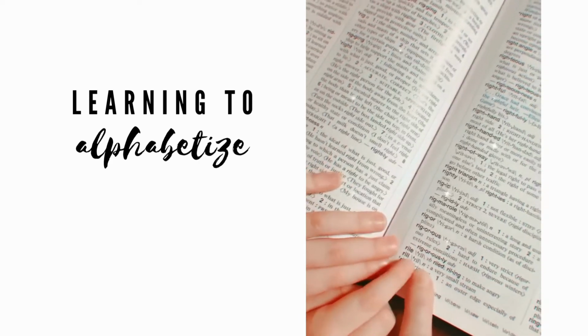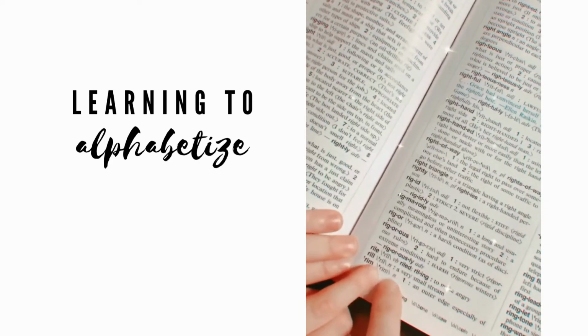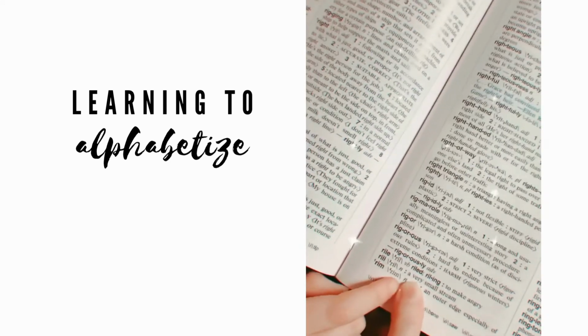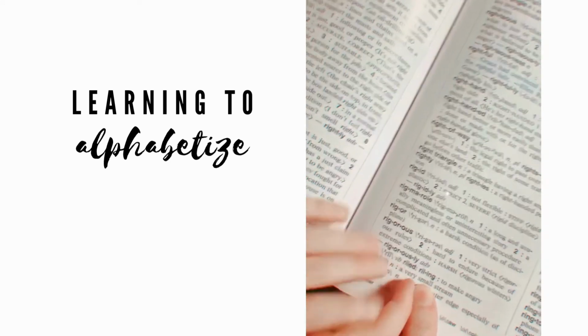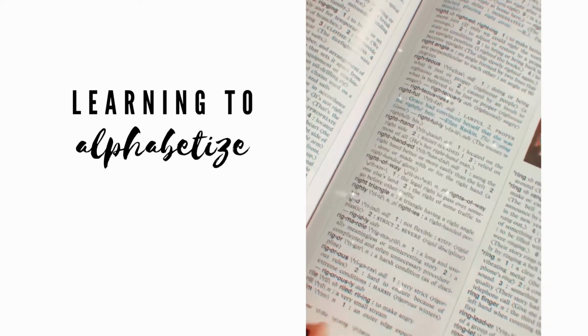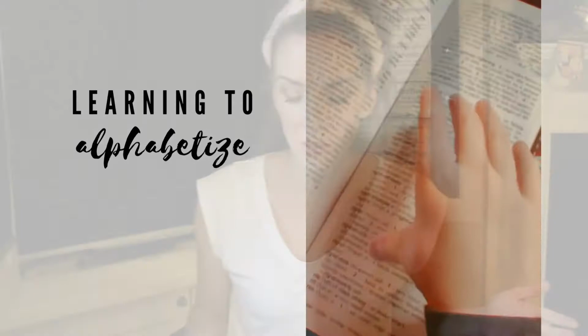What does it say? It's a noun, which is a person, place, thing, or idea. And it's a very small stream. A rill is a very small stream. So they're getting some vocabulary, they're getting some research skills going, they're talking to mom about rules and stuff.